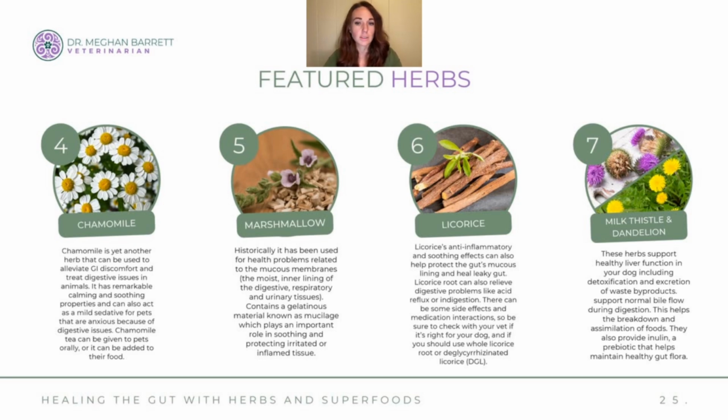So this is one herb that you definitely want to be sure to check with your vet, because it can have some interactions and side effects. So just make sure that it's safe for your dog and have them clarify whether you should be using whole licorice root or the DGL licorice that I mentioned before, because they do have different actions and different uses.